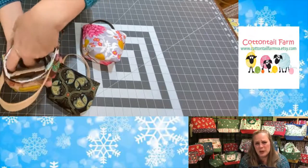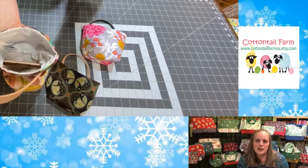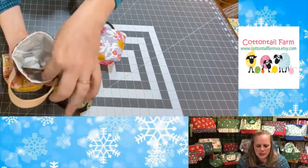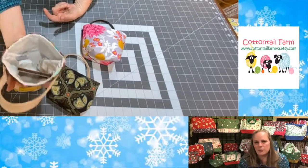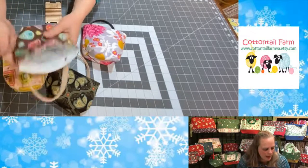If you do put your bottle of oil in here, I would suggest putting it in one of those snack size baggies so that it doesn't get on the inside of your bag. You can see it holds your gauge, it can hold your orifice hook in there, and be right at the front of your spinning wheel ready to go whenever you are. So they're cute little pockets just for that.